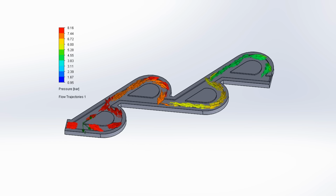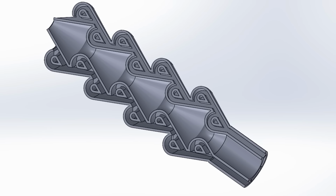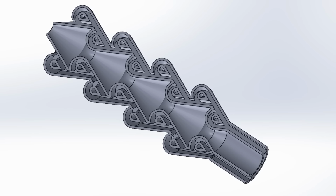I propose that instead of using an extrusion, we can revolve the profile around an axis and create a cylindrical Tesla valve that better uses the space it occupies and has a bigger cross-section area.